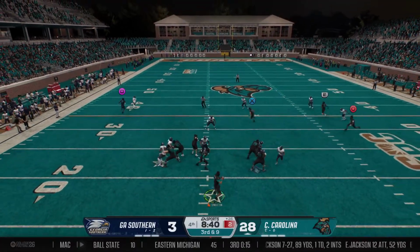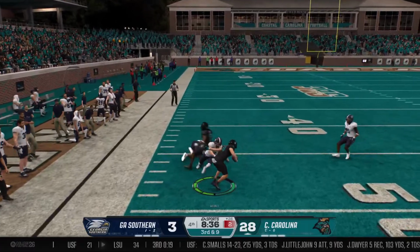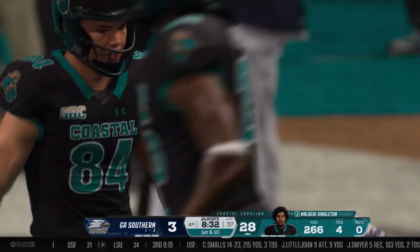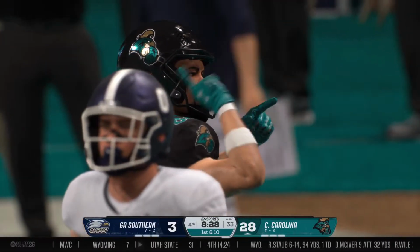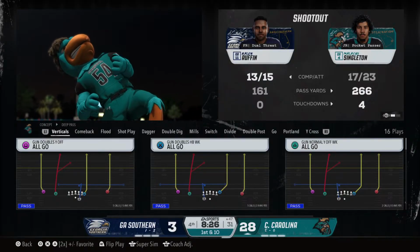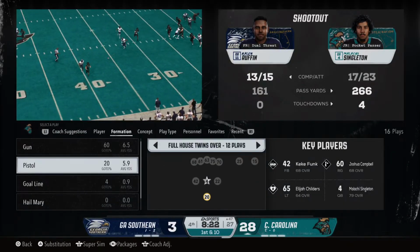Dropping back, it's Singleton. Throws to the wideout. It's gone. That defense got gas, but they finally get him to the turf at the 47. Every single week, defenses know who's going to get the ball thrown to them, but they can't stop him. With that last catch, he now has over 1,000 yards receiving on the air.